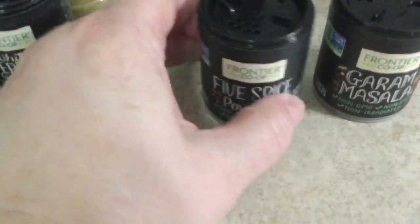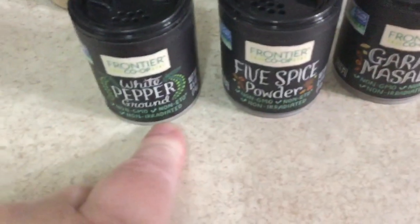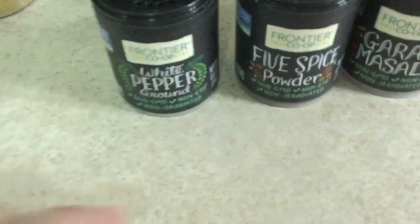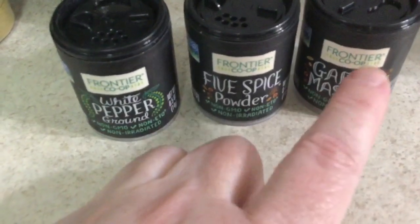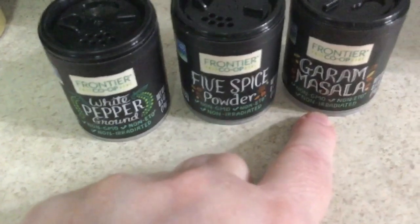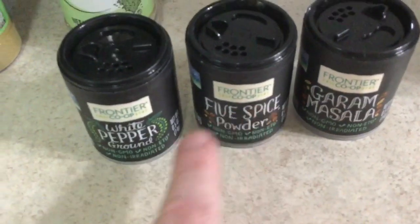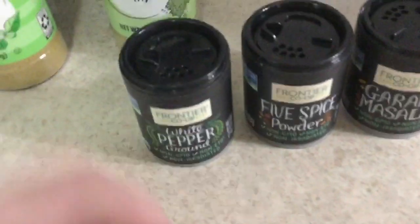5 spice powder and white pepper, all $1.24. I don't use these very often, so that's why I bought the really little containers. And believe it or not, as I went to 5 other grocery stores shopping today and looked in each one of their spice sections, I never saw garam masala again. I did see white pepper again. I did not see 5 spice, so I don't know.